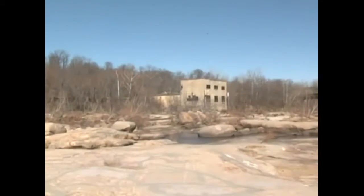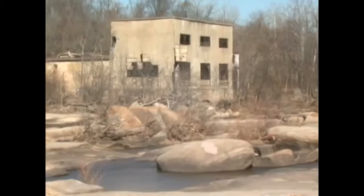Richmond turns industrial ruins into recreational opportunity. Brian Briggs, October 26, 2012.